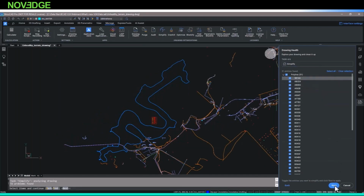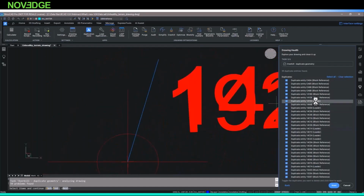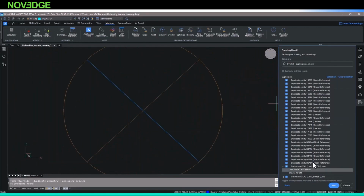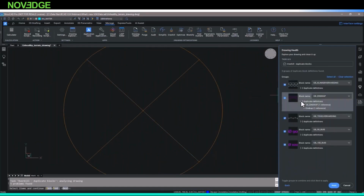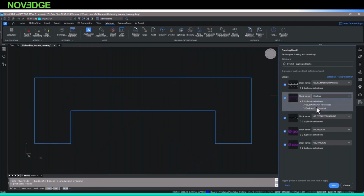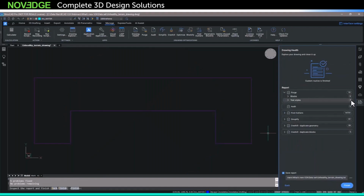Next, Simplify has identified more than 50 polylines which can be, well, simplified. Overkill will first find duplicate geometry and give us the ability to zoom to those entities to better understand what they are. And then Overkill has also identified sets of duplicate block definitions. For each, choose which definition to keep and which definition to remove.